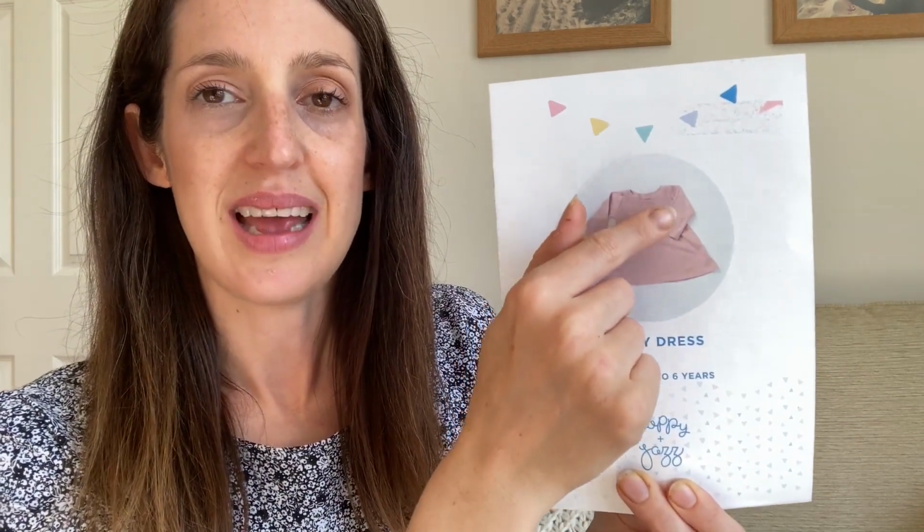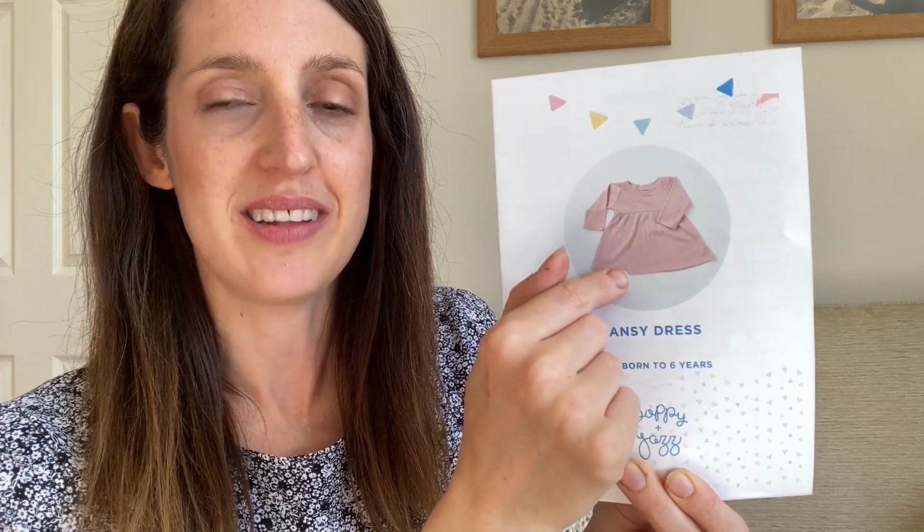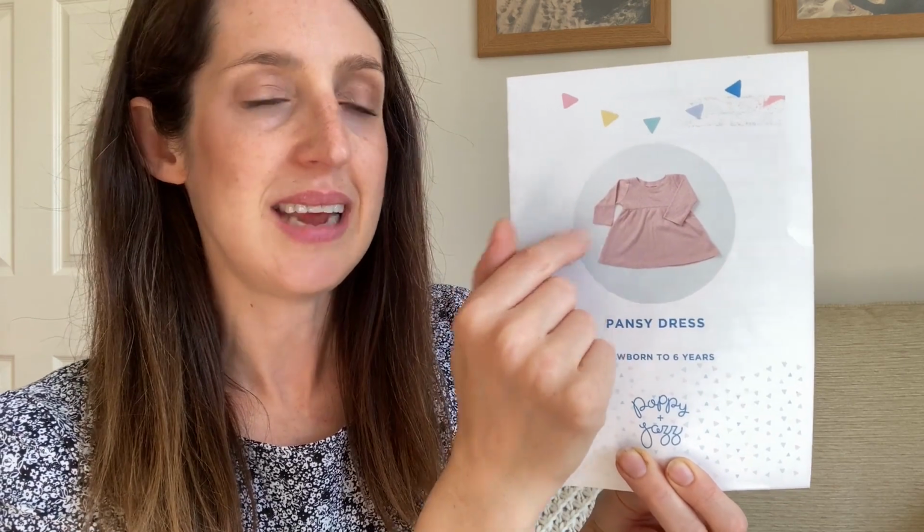one of my favourite patterns for children, which is the Pansy dress pattern by Poppy and Jazz. So it's a jersey dress pattern for newborn to 6 years, and it's quite a basic little jersey dress with a gathered skirt and a round neck and long sleeves. And because it's quite straightforward, I think it's quite a fun one to hack.